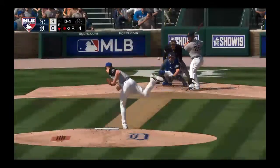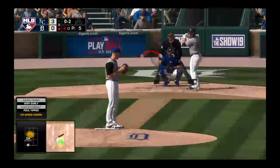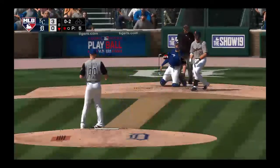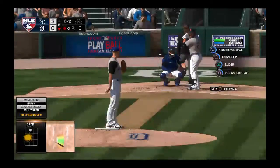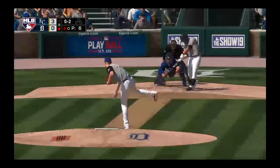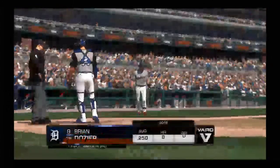The 0-1 pitch in front of the changeup, and he can't keep it fair. Two strikes on him now. Here it comes on 0-2. And it's fouled away. Bases are empty, 1 man out. And he strikes him out as well. So make it back-to-back punch-outs here to the first 2 men he faces out of the bullpen.